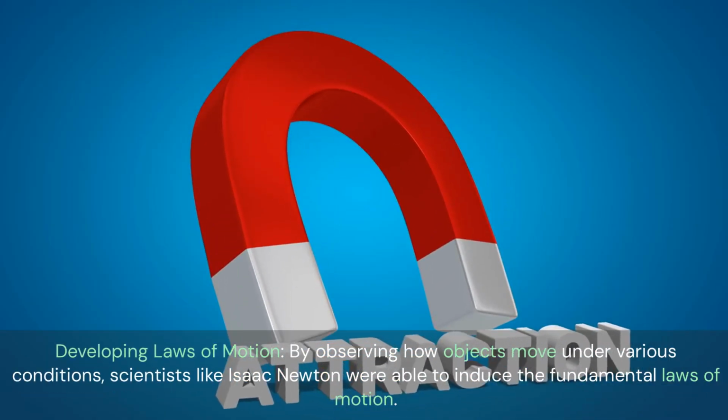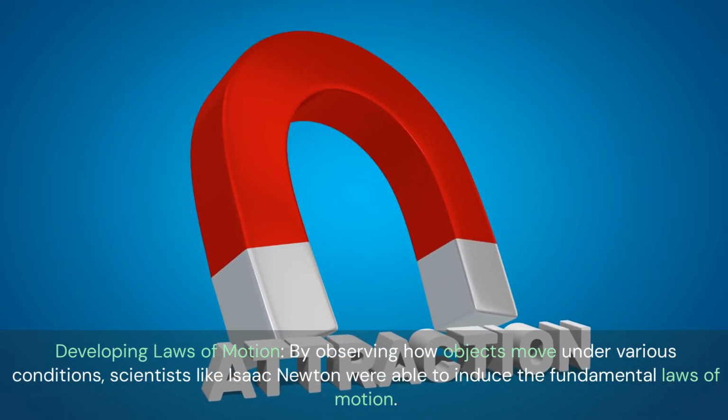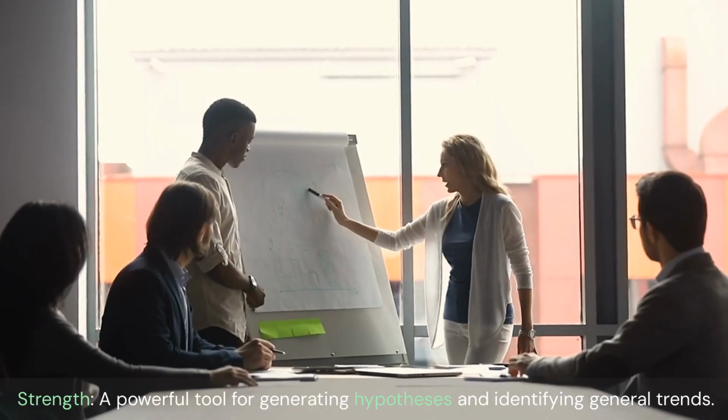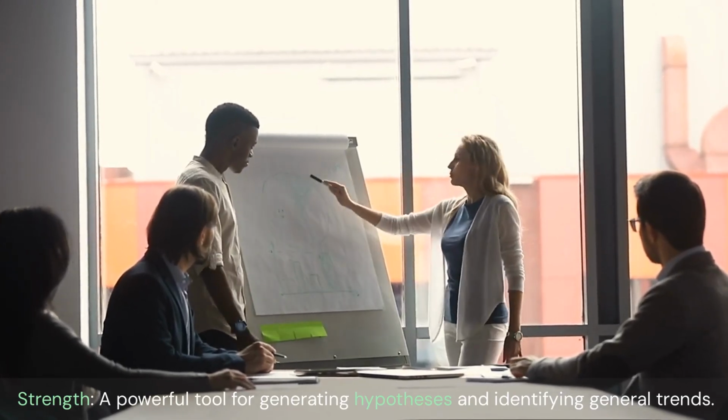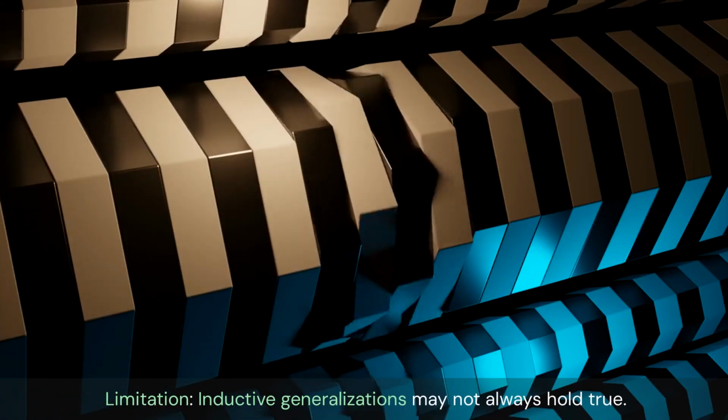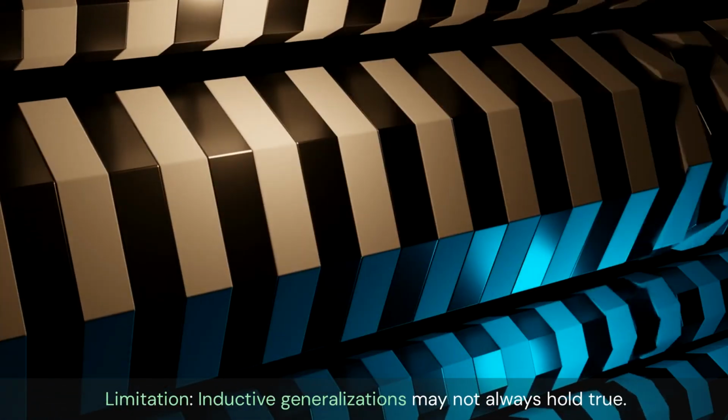Developing laws of motion: by observing how objects move under various conditions, scientists like Isaac Newton were able to induce the fundamental laws of motion. Strength: a powerful tool for generating hypotheses and identifying general trends. Limitation: inductive generalizations may not always hold true.